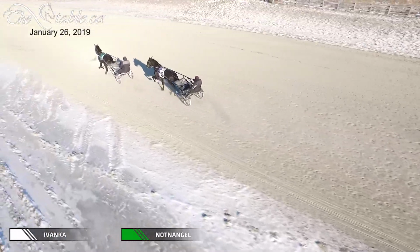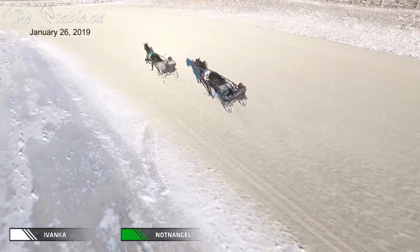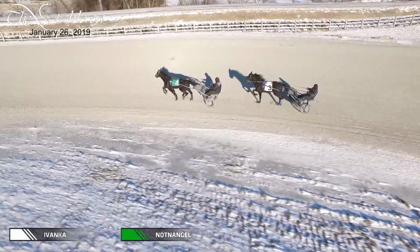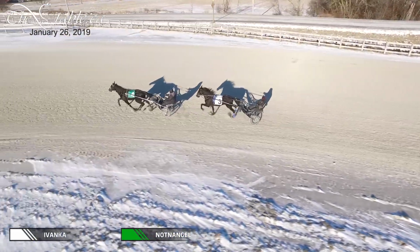Not an Angel up front now. They're getting over the half in about, I'm going to say, 17 or 18. Probably going to end up going a mile in 34, 35. This is the second training trip since they've been back. You can see Not an Angel getting in a bit. That left hind was an issue last year for her throughout the year. Now, we literally had that ultrasounded on Friday. There's no issues at all.